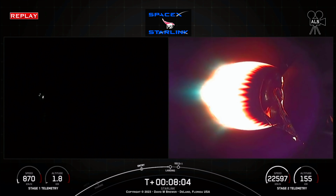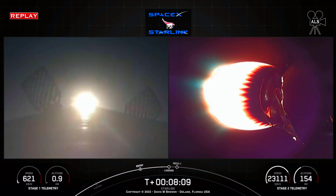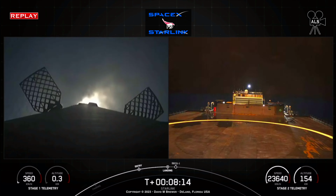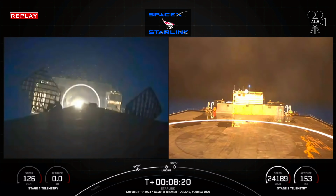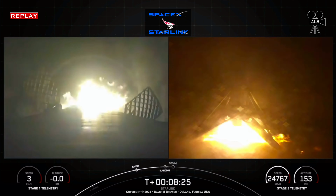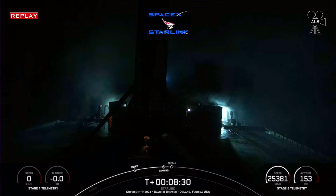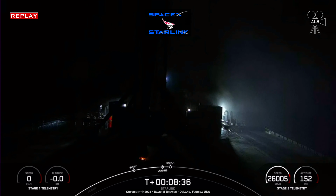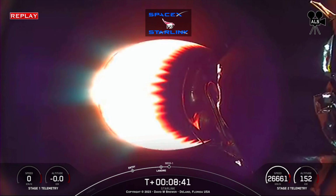Second stage in terminal guidance. Stage 1 landing burn. There's confirmation that the stage 1 landing burn has started in preparation for touchdown on our drone ship, which you see there on the right-hand side of your screen. Stage 1 landing leg deploy. Stage 1 landing confirmed. And as you can see on your screen, the Falcon 9 first stage has now successfully launched and landed for a record-breaking 16th time.